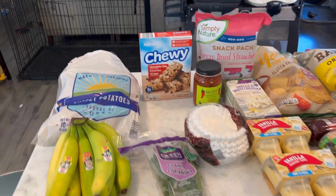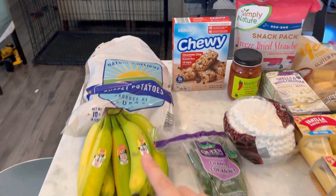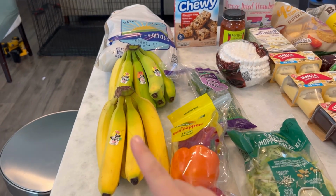My name is Mackenzie and today I'm going to be sharing with you our Aldi grocery haul for our family of 5. Okay, so starting over here we have a 10-pound bag of potatoes. We have 2 bunches of bananas.